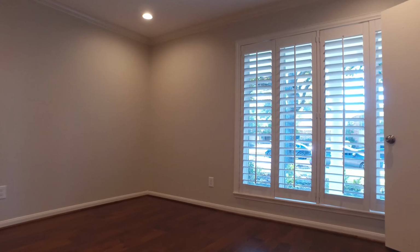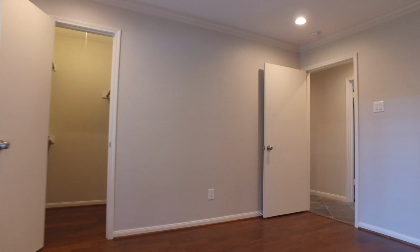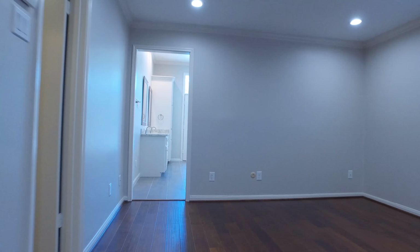The bedrooms are all very inviting, with custom plantation shutters, recessed lighting, and crown molding. Every family member will be so excited to make this space their own. You have 5 bedrooms in this home, with 2 full and 1 half bathrooms. The home gives you 3,594 square feet of space.